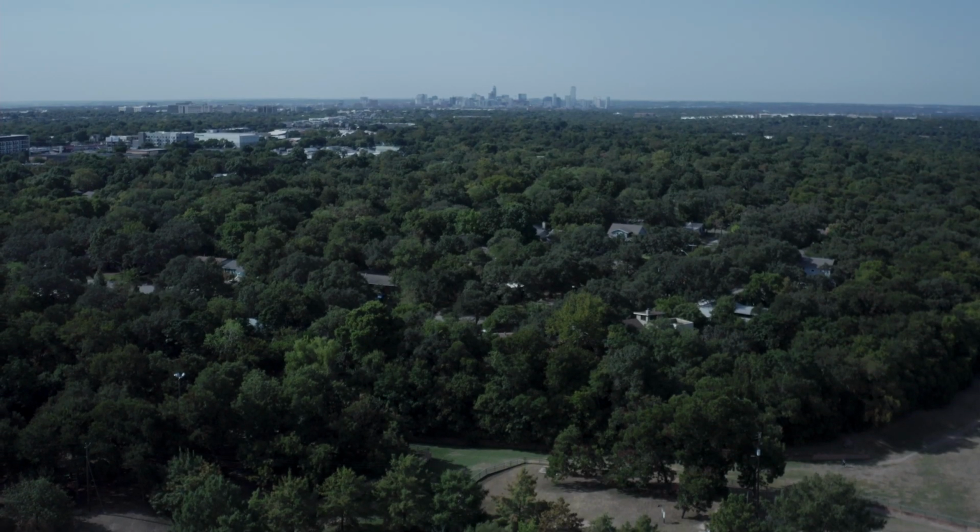There's some parks over there. It's got excellent access if you want to head north. Of course, you're on 35, so if you want to head south, downtown, or any of that, it's just a really good location. And it's been growing a lot over the last few years.